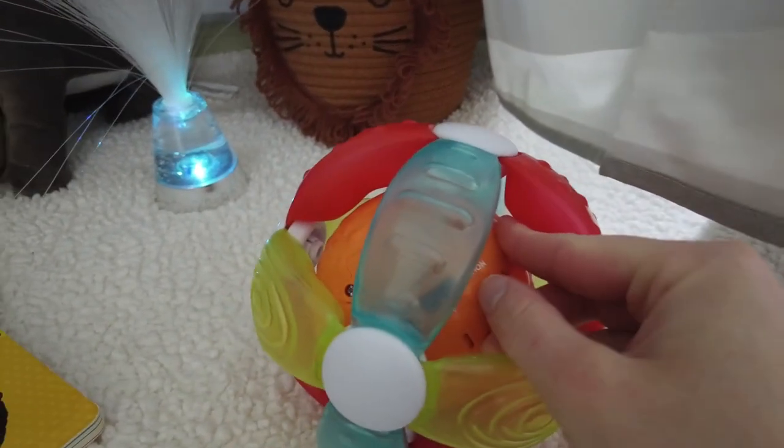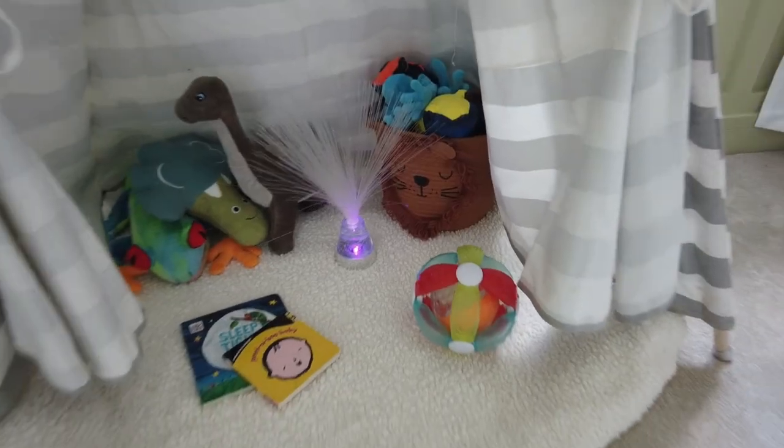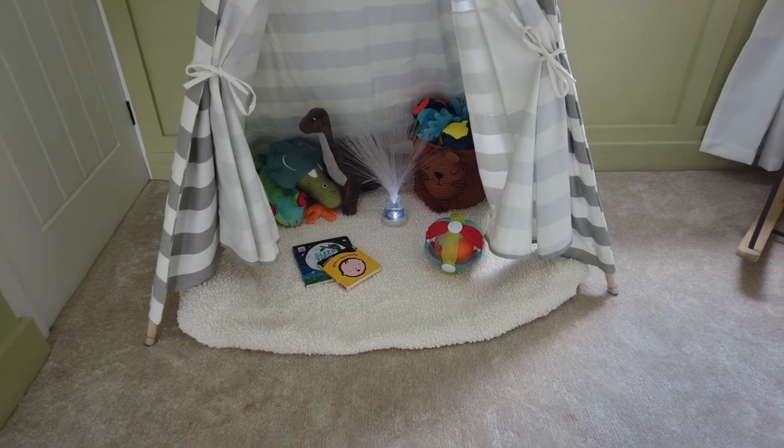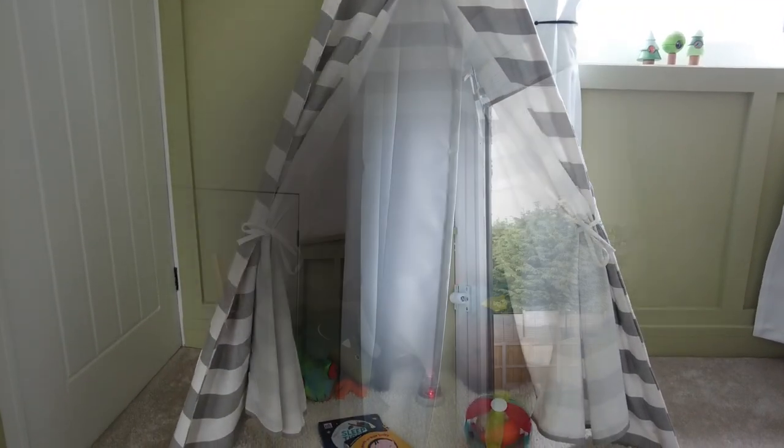So it doesn't even flash anymore, just makes that noise, so we need to get some more batteries for it. But he absolutely loves that toy when it works. So yeah, that's his little teepee area, which I absolutely love. I just think it's such a nice little addition to his room, but yeah, I'm happy with that.